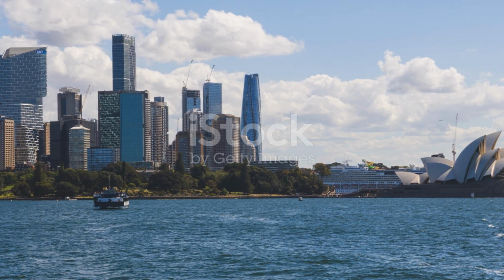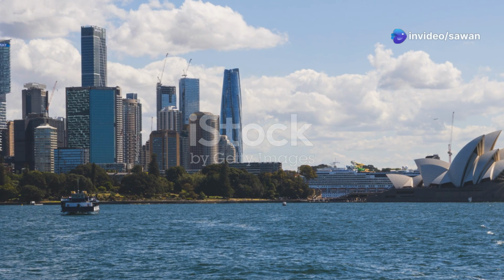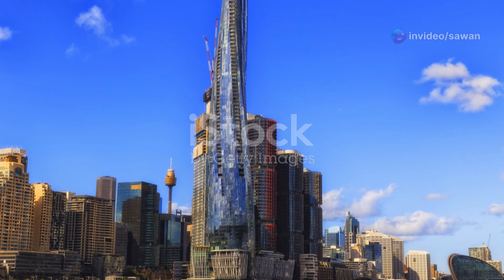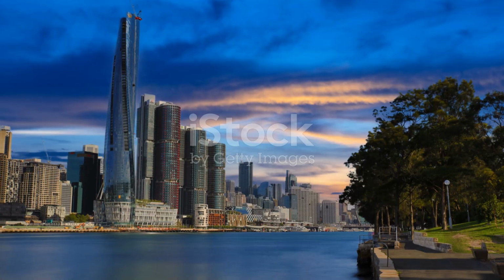Shell structures are thin, curved surfaces that distribute loads efficiently. They combine both tension and compression to achieve strength. Think of the Sydney Opera House or a concrete shell roof. These structures are known for their elegance and efficiency.